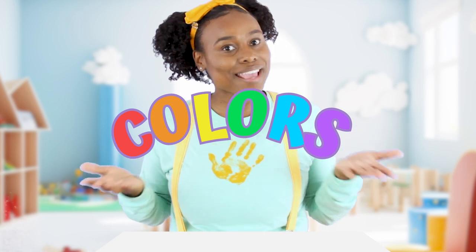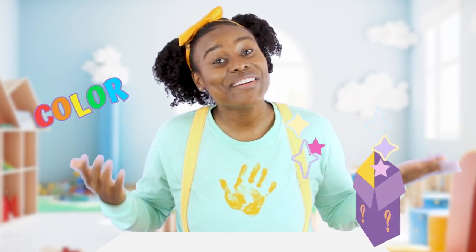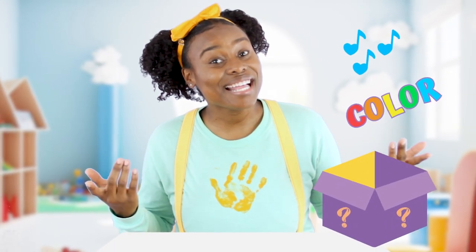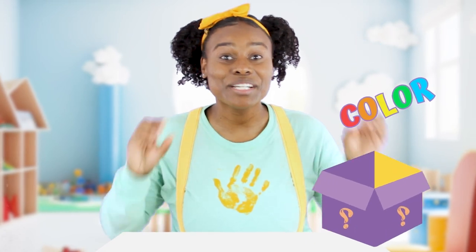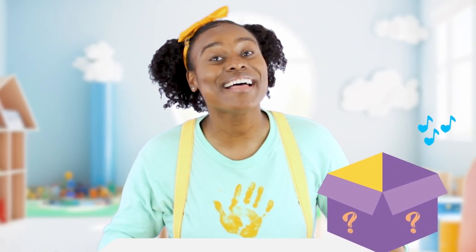Today's learning adventure, we are going to learn all about colors! Can you say colors with me? Colors! Let's see what color is inside of our color box! Color, color, what's inside? Color, color, please don't hide. Color, color, where are you? Color, color, what color are you?